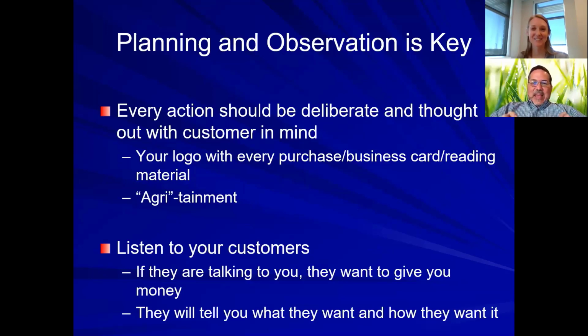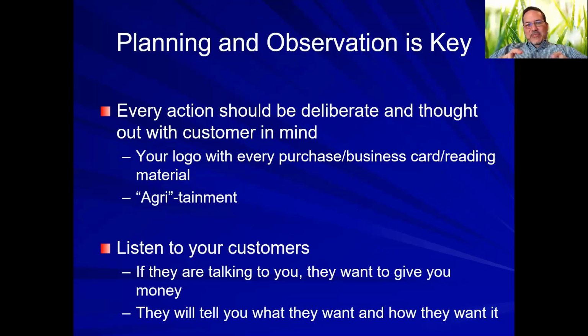Planning is key. Every action should be deliberate and thought out, but always have the customer in mind. Your logo needs to be on everything. You are telling your story through your logo. If you don't have one, develop one. Think about agritainment, because it's at farmers markets, it's at pick your owns, it's at roadside stands. Whenever you're going anywhere, anytime, you think agritainment. Listen to your customers. They want to give you money, and they will tell you how they want it, where they want it, what they want.